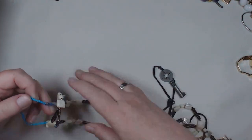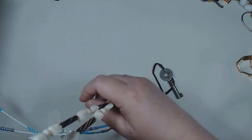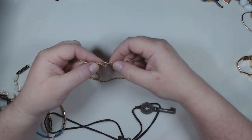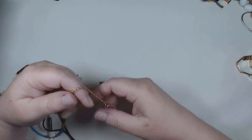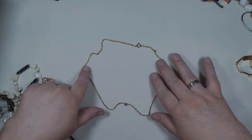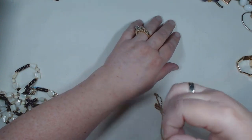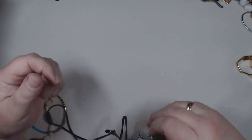Okay, I'm digging this piece. It just happens to be in love with everything else. Let's take a look. Is this marked at all? No. And we're missing the pendant. All right, so on this deal here, if the pendant, whatever was hooked to this, is not in the bottom, this would still make a very nice pendant chain. And we just slide that off and then put on your own pendant. So that's okay. I'm not mad at that.